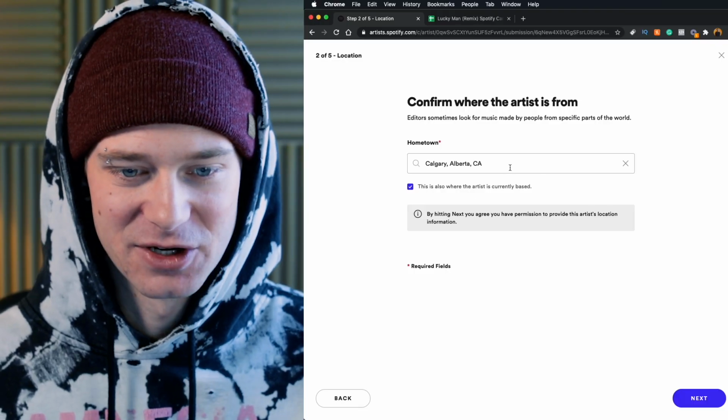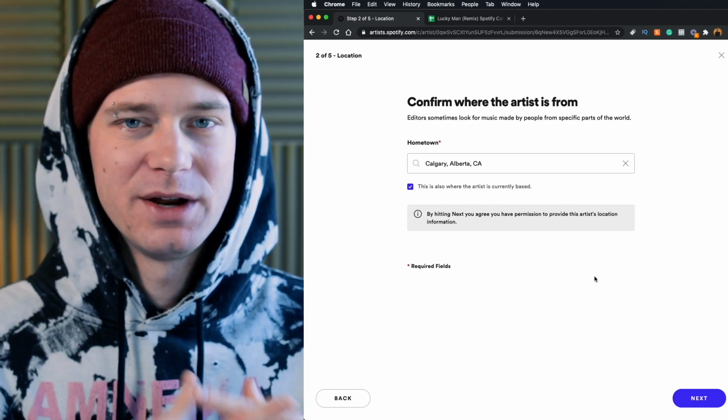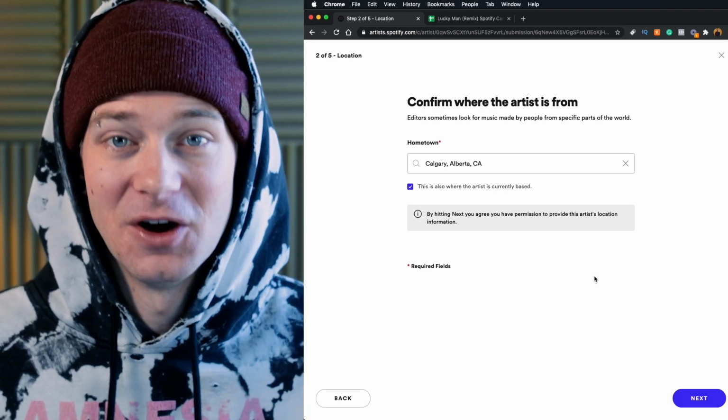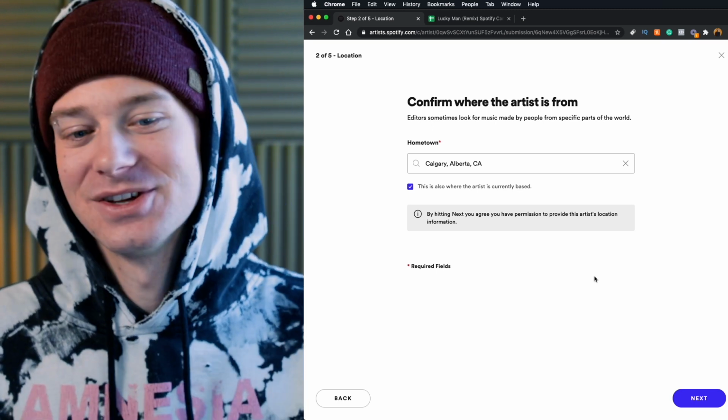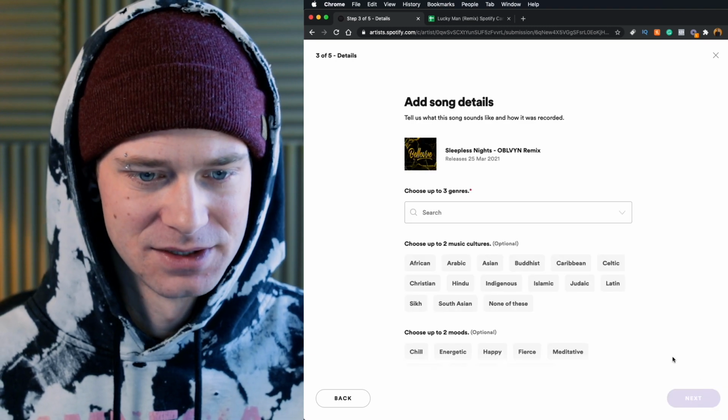Now, go ahead and type in your hometown and where you're currently based. This is just going to give Spotify a bit of information of where you're from. They want to see a lot of listeners from your hometown. This means that you have a bit of a following locally and are going to be able to push this song to a bit of people. So go ahead and select your area and click next.